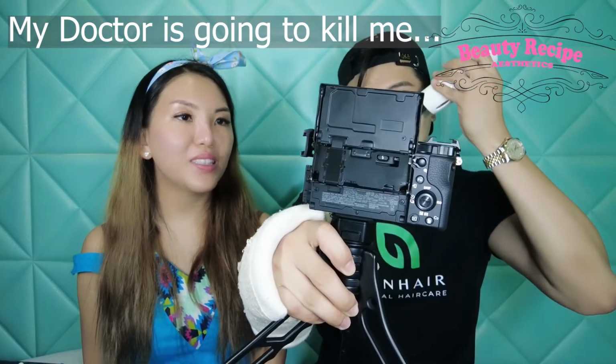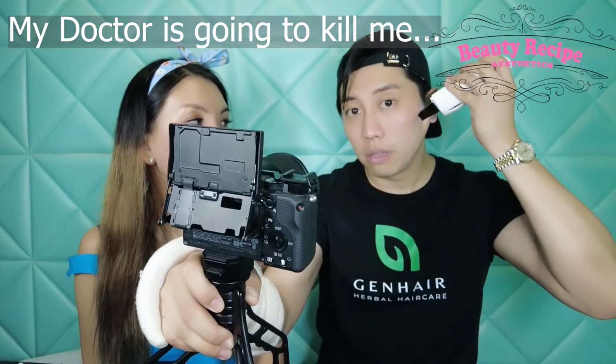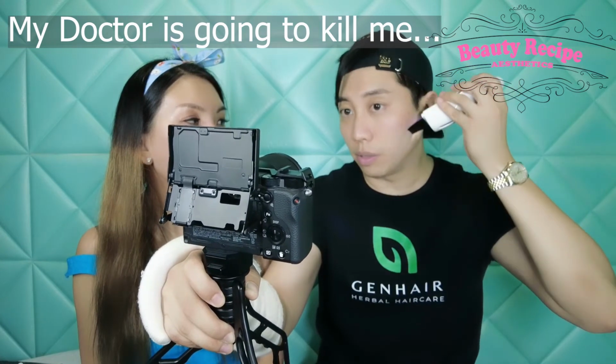Doing both sides, is it? Should I do one side first or what? That's fine. One side is going to be nice, and the other side is going to be droopy. So should I do both sides? Yeah, I think you should do both sides to balance it out. I think this is cool. Ultrasonic, right? Or ultrasound. Ultrasound waves to lift and perk up your complexion. I think it's worth it.